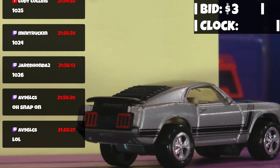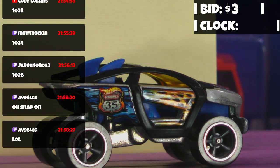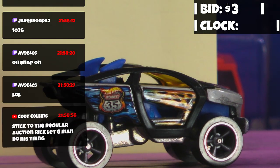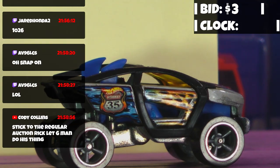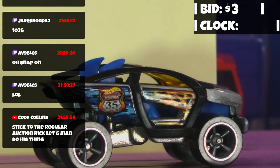Who wanted the 35th anniversary? Highway 35, loose one. That's right. There's a Highway 35. Want to bid on that one? Loose one. Check it out. $3 for the Highway 35.